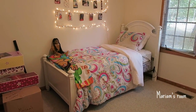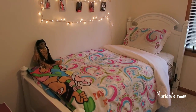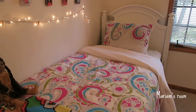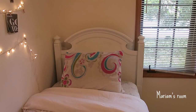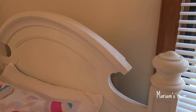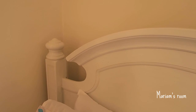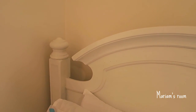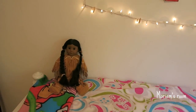So this is a corner in Miriam's room. I still have to put curtains up. There are no curtains, but I just wanted to show you that bed. Remember that bed I was painting? Look at the final product. See? It looks brand new, and it's white instead of the dark brown or chocolate that it was before. Doesn't that look pretty good? Yep, Miriam had no idea that I didn't buy it this way. She came in one day and she was like, why are you painting a white bed white? I was like, because it wasn't white when it started. So yeah, that's her bed.